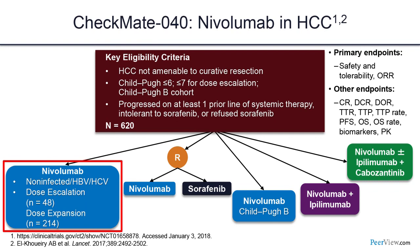So going back to the eligibility for the first dose escalation and expansion, these were patients, again, not amenable to curative options. In the dose escalation, up to Child-Pugh B7 was allowed. In the expansion, only Child-Pugh A. Patients were required to have progressed on at least one prior line of systemic therapy, or could have been intolerant to or refused sorafenib. The primary endpoint for the dose escalation was safety and tolerability. For the dose expansion, it was overall response rate. And you see a whole slew of secondary and other endpoints, including biomarkers.